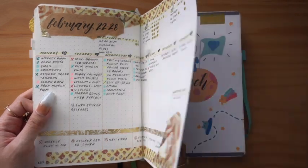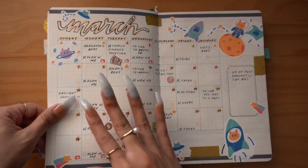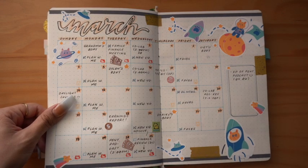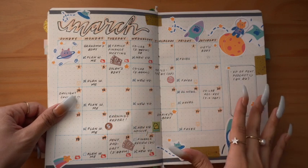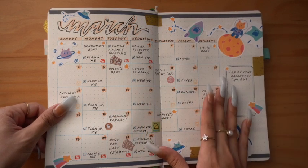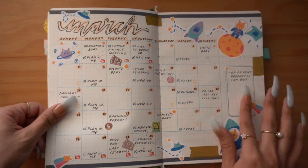And here's my March cover page, my March goals, and then another monthly calendar. This one was a little bit more involved in terms of its aesthetics, but we still have the monthly calendar and just a space to write any notes.